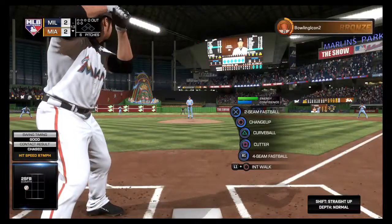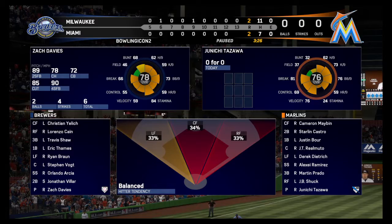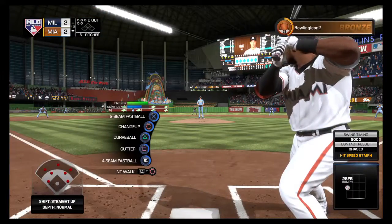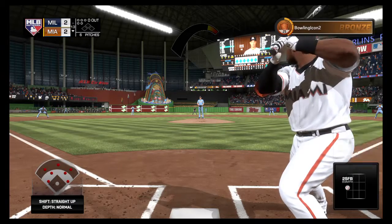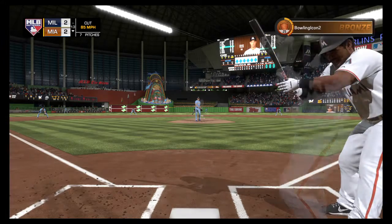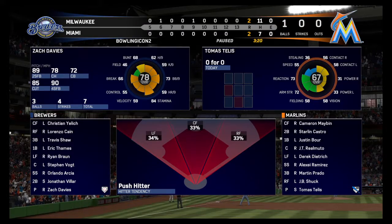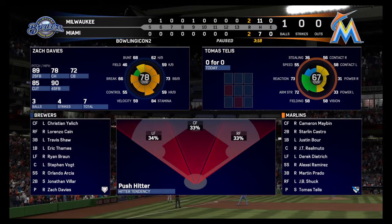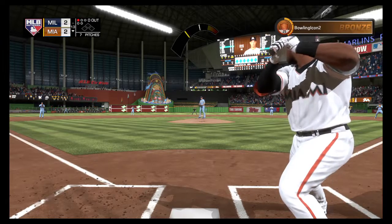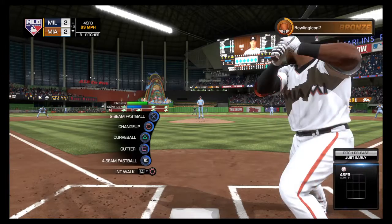Now in the box, Junichi Tazawa, and he'll lead things off as they'll try to walk Tomas Telis. We'll get the call here as he'll hit for the pitcher. Inside here with the cutter as he's lucky that one didn't get him. First 2 pitches off the mark here. It's 2-0.